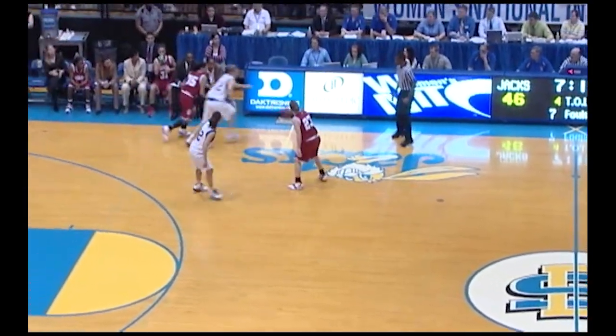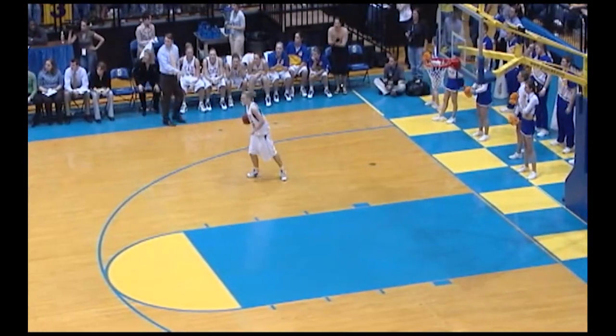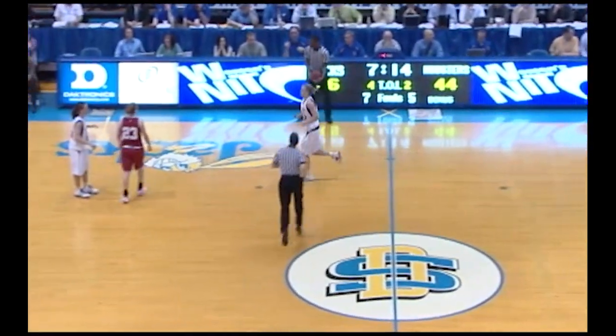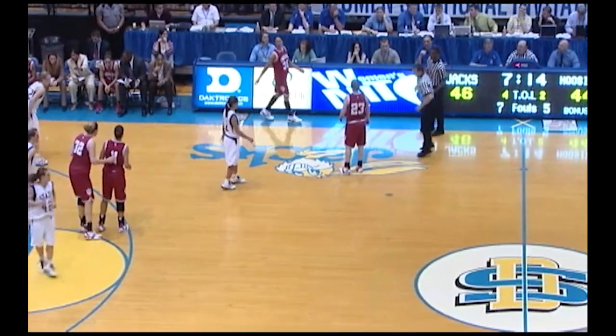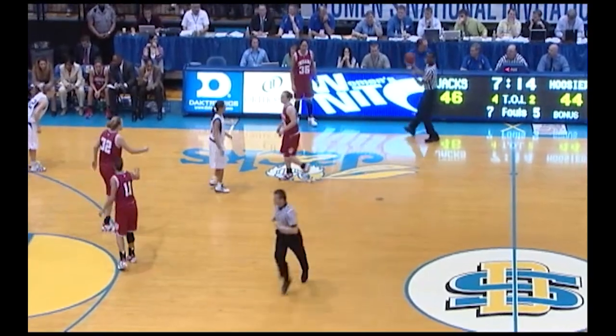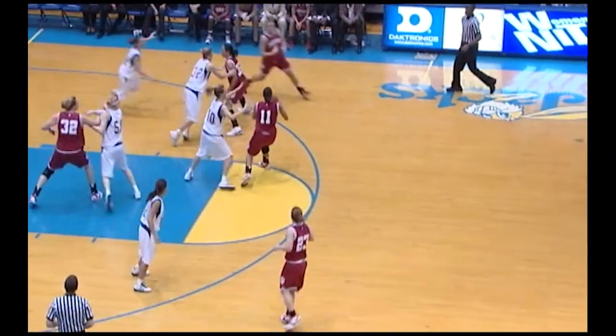Out top, Jamie Brown right in front of her coaching bench. Oh, a steal by Vogel. Towed out on the sideline, and it'll be Indiana ball. That's about the 4th time Megan's jumped a pass on the wing. And the Jackrabbits almost had the steal and breakaway. Out top, 7:11 left to play.